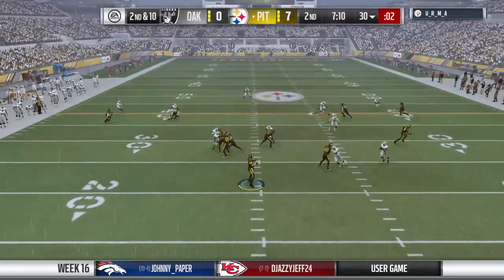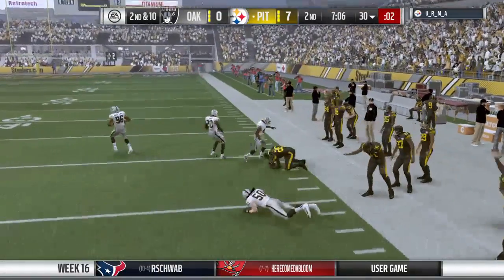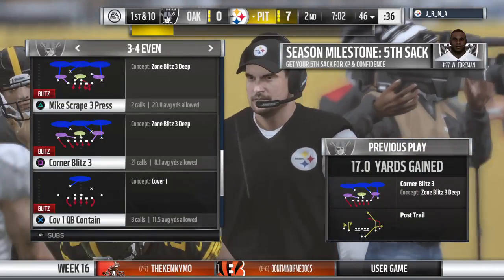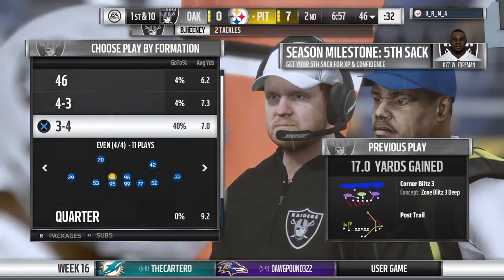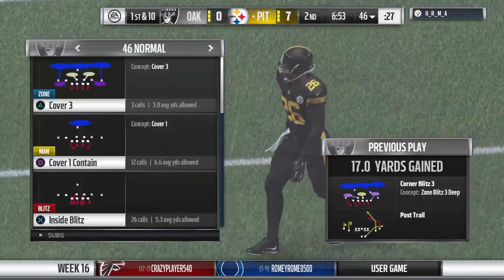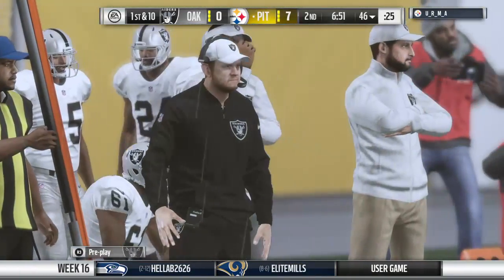Second and 10. It's Roethlisberger once more. Goes underneath for Bell. And able to get this one across the 45 before he's brought down. 17 yards on the pickup there. The drive will continue. It's a first down. Fresh set of downs here.